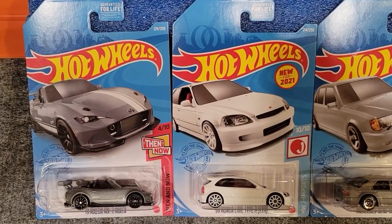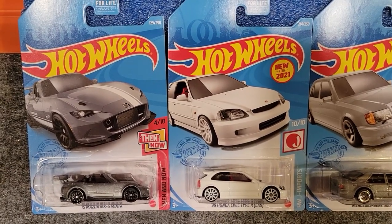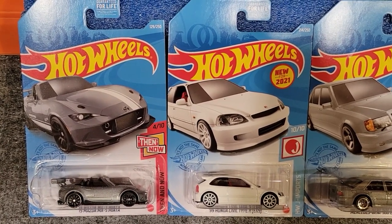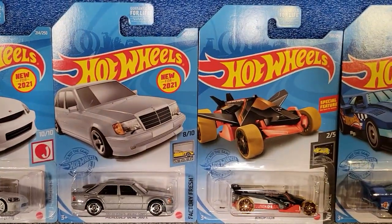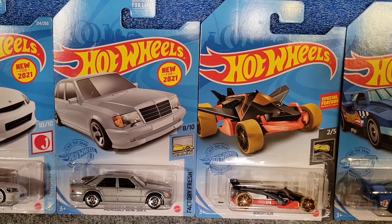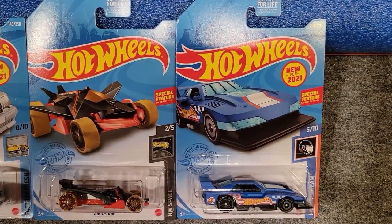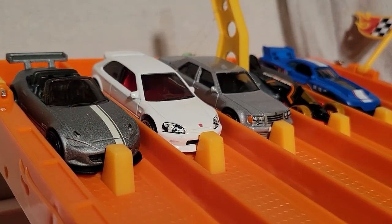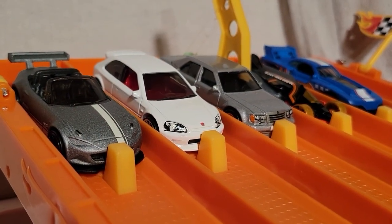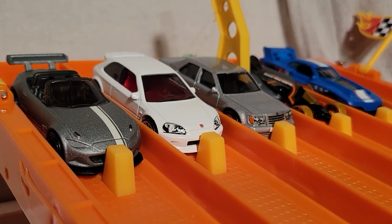This is group number five. First up is the 15 Mazda MX-5 Miata. Then we've got the 99 Honda Civic Type R EK9. Then we've got my pick, which is the Mercedes-Benz 500E. Then Eruption. And finally is GT Scorcher. This is a great group we've got. Mazda Miata over here on the left, Honda Civic, Mercedes-Benz. Yeah, this will be nice.